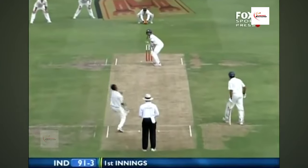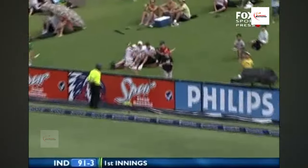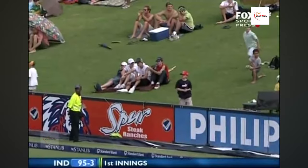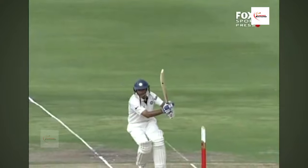It's 83. Oh, the short one. He's got it away, backward square. Four runs. Two in a row. Well, he's seeing it right now. One short outside off, one middle, and well played by Dravid. This is what you and I spoke about earlier on, shot selection. No man back there.